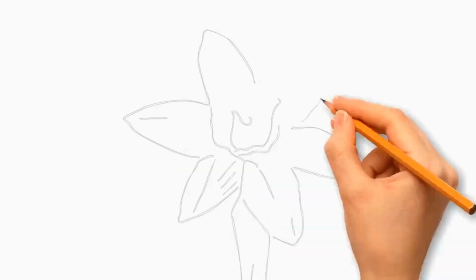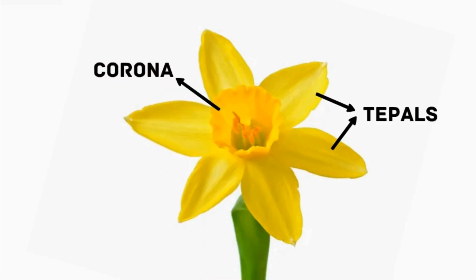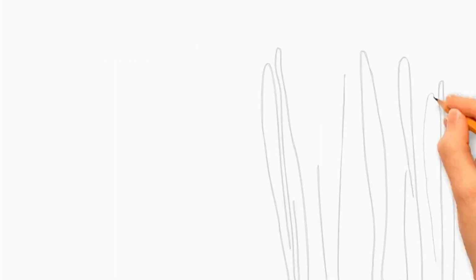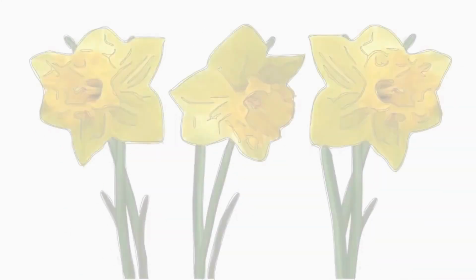Narcissus flowers have a unique structure, consisting of 6 petals called tepals. The central part is the trumpet-shaped corona. Reproductive organs are anther and stigma. The leaves of Narcissus are long, narrow, and green in color, which emerge from the bulb in a basal rosette formation. The stem is usually cylindrical and slender, and can vary in length depending on the variety.